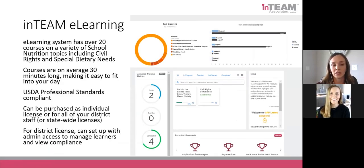And then last but not least, of InTeam's software suite, we also do have e-learning. InTeam actually started out as a consulting company, and we have put our trainings into digital form and have an e-learning platform in which there are over 20 different courses that cover a variety of school nutrition topics, which includes civil rights and special dietary needs. We also have other courses like procurement, verification, etc.